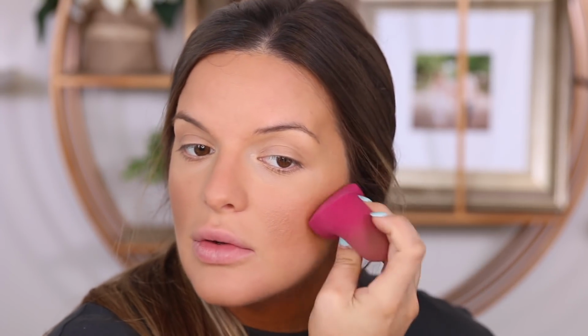All right, so let's do a little bit of contour with the light. And I'm just going to take this side that I did use the highlight on, but I'm going to put some of this guy on, and we're just going to chisel out this cheek.